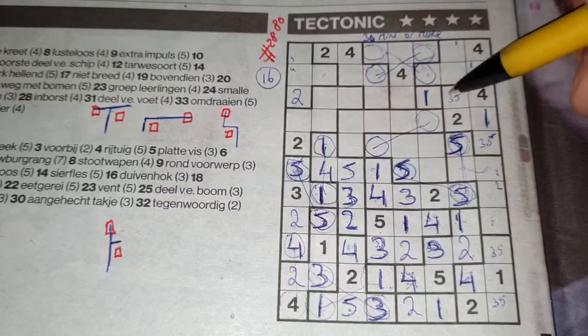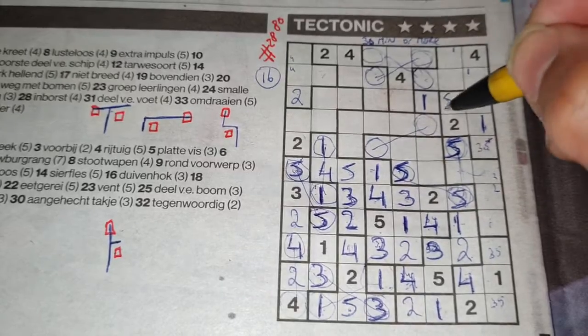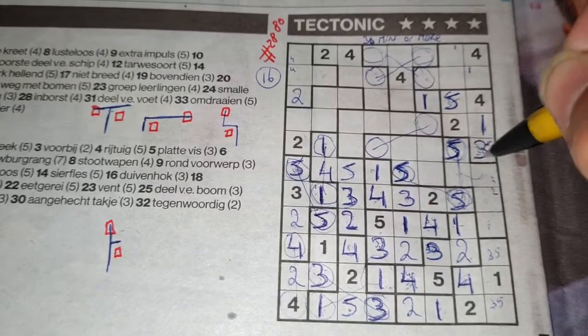Those two boxes I've marked with the 3 and a 5. Now we have a 5 here. So this box cannot be 5 anymore. That box should be a 5. This box should be a 3.